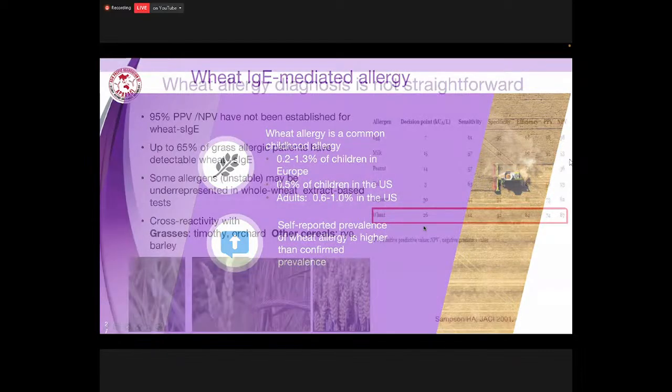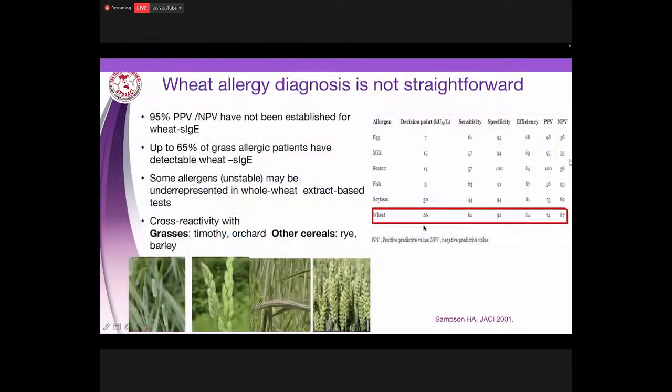The problem with current wheat allergy diagnosis is that it's quite confusing. The diagnostic decision points with high positive and negative predictive value could not be established for wheat. This is probably related to polysensitization and concurrent sensitization to grass pollen. Up to 65% of grass allergic patients have detectable wheat IgE without any clinical manifestations. And furthermore, some allergens that are unstable or water insoluble may be underrepresented in whole wheat extract-based tests.